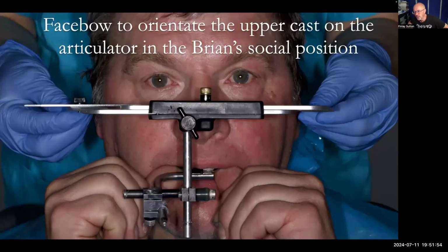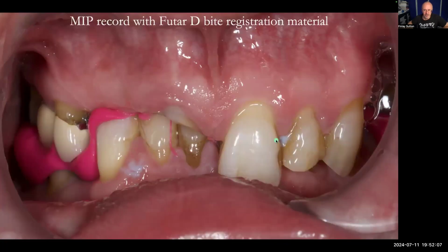Right, let's just crack on and have a look at this. So we've got the face bow, which I think is really important. The Coyce analyzer is really good too. The John Coyce analyzer is perfect for this too. I also do the bite as well. So I've recorded the occlusion in maximum intercuspal position, MIP. So it's fully together, and I've recorded that with Futard D here.